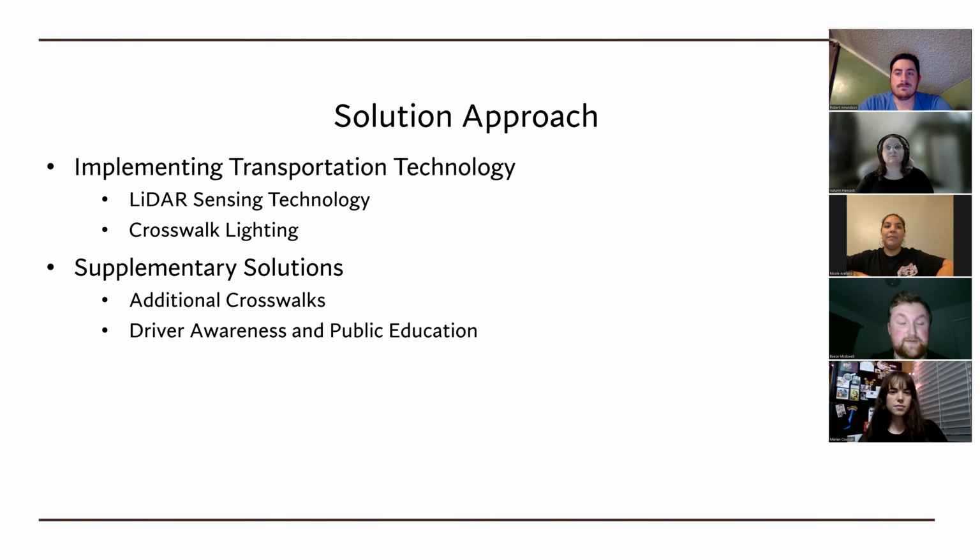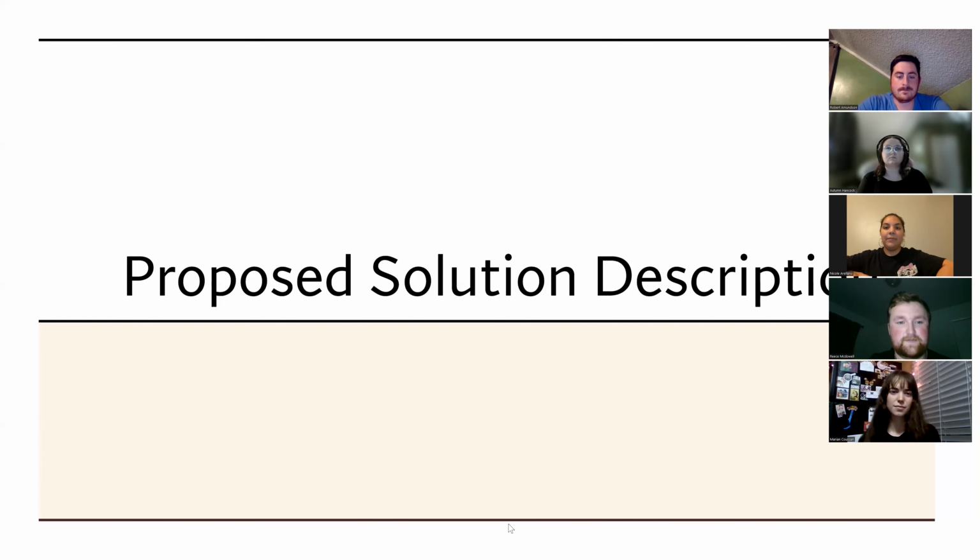Some solutions that we've been looking at are LiDAR, crosswalks, and crosswalk lighting. Some other ones are additional crosswalks and public education. I'll turn it over to Robert with our proposed solution description.